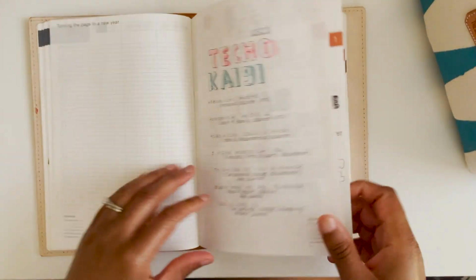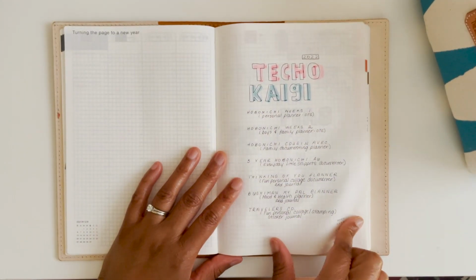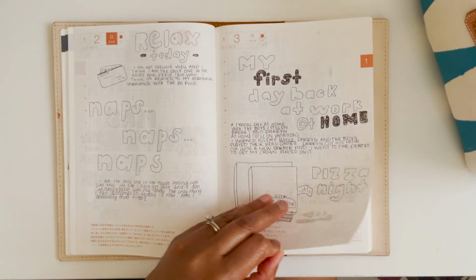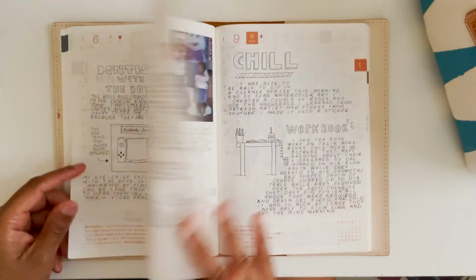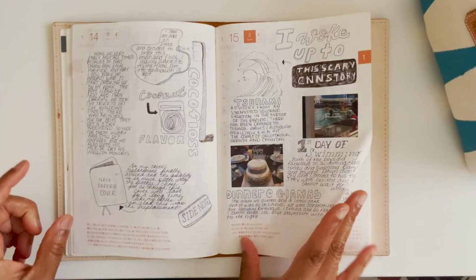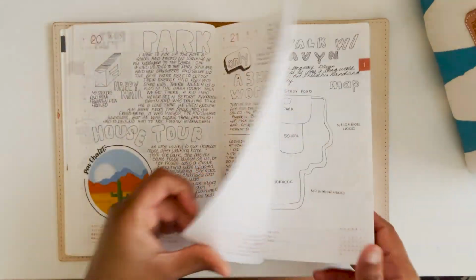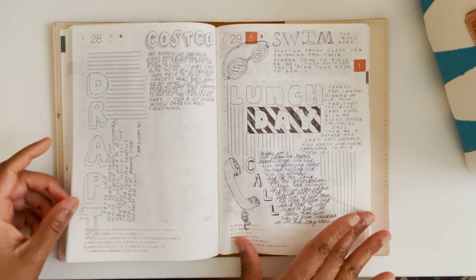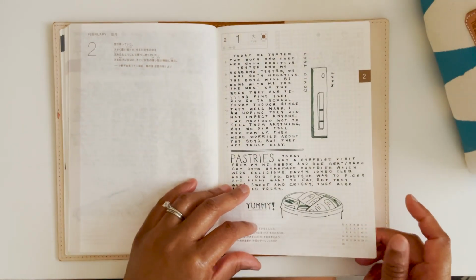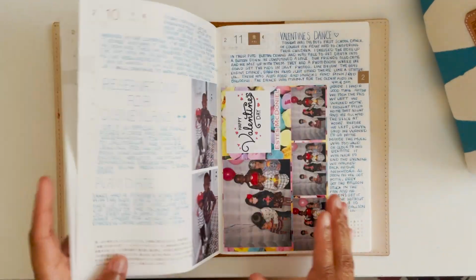And then when it comes to the dailies, let's see, I did a Techo, was it Kaiki? And I intentionally wanted to just use the Hobonichi pen, but then I just couldn't, because I just love my fountain pens too much. So eventually I got into my fountain pens, yes, in February, and thought maybe I'll just do the same color on two pages. And then that didn't really last very long.